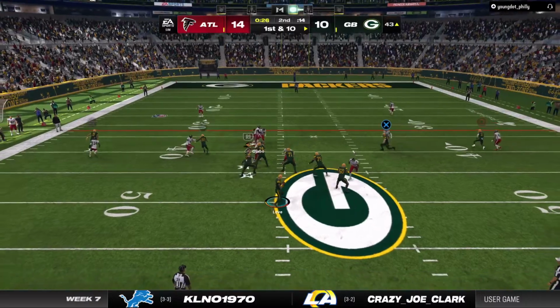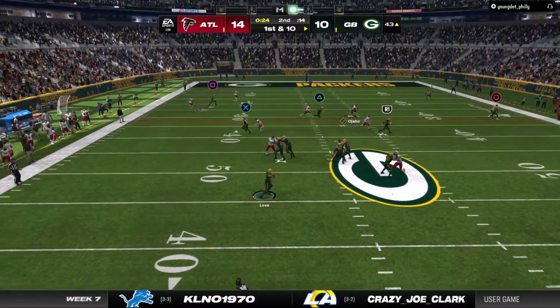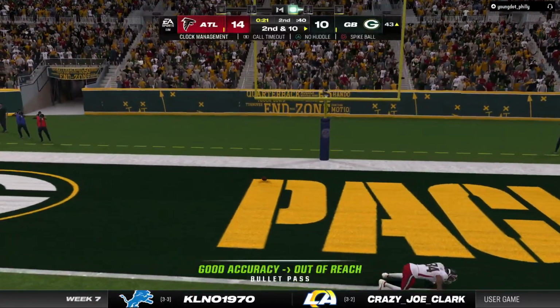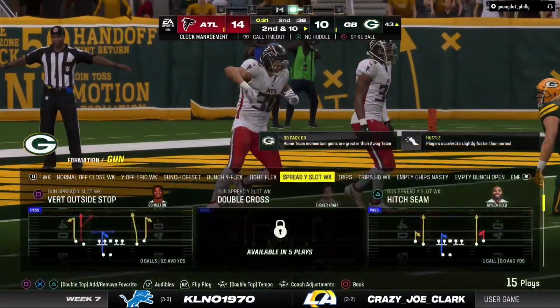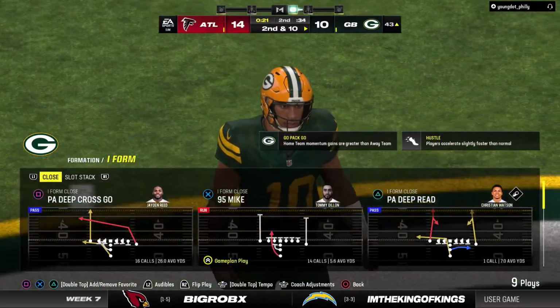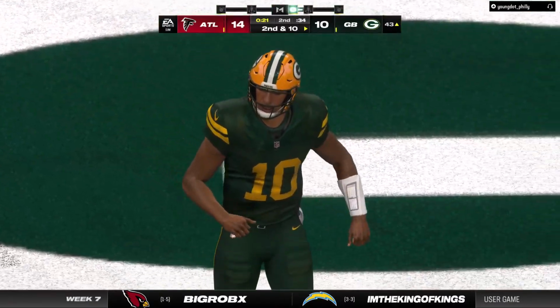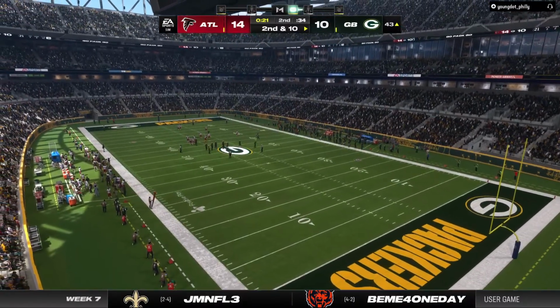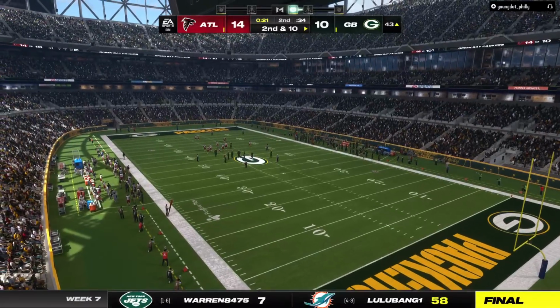Ready. Love looking to throw it. He's going to launch this deep for Watson. And it's incomplete. Took a shot, couldn't connect. They decided the opportunity was there and launched a deep ball, but he was unable to get away from the defender. Couldn't create space, couldn't uncover at the end of the route, and that one winds up incomplete.